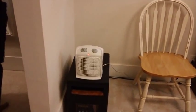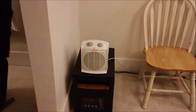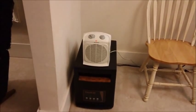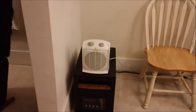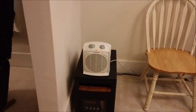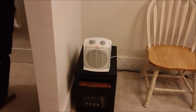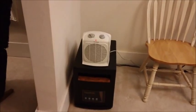So anyway, this is the test of a fan forced heater versus the EdenPure infrared heater, and I'm getting ready to turn my EdenPure back on and my fan heater back off and warm the house back up. This is Miami CO, Indiana. I think this is a pretty conclusive test, but I want to see your test too, and I want you to do this yourself so you can actually know what we're talking about.